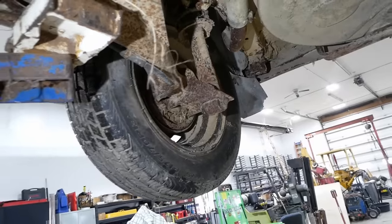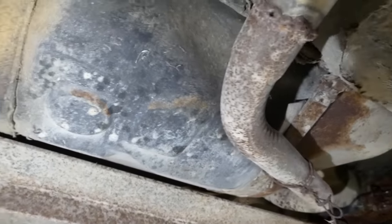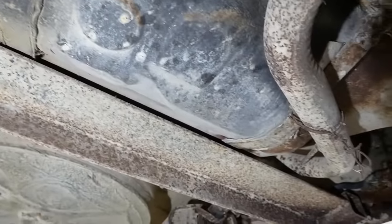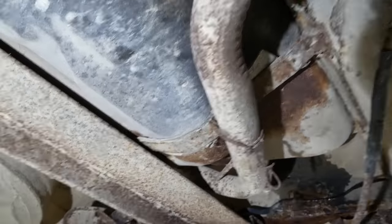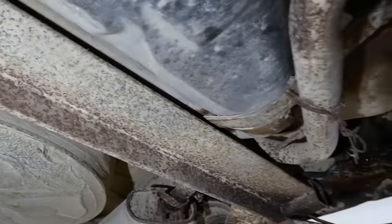I mean, this thing can't go back on the road anyway. Fuel tank looks really good. In fact, I don't think it's leaking at all. Not sure what's holding it in. But I mean, what's worse that can happen? It just drops down onto the exhaust, sits on the rear axle. Can't come out of there.